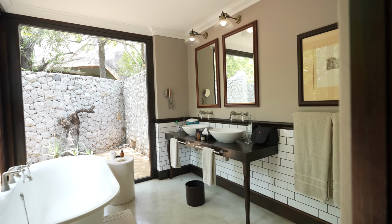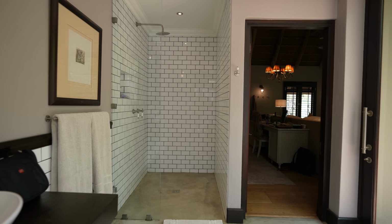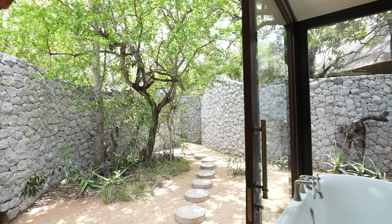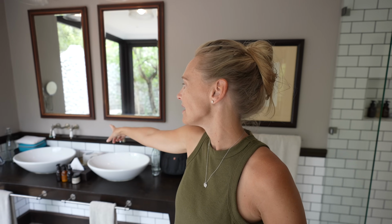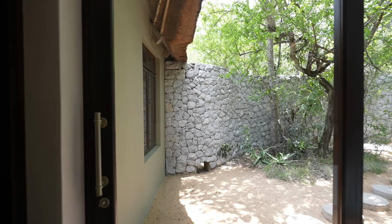The bathroom is the best room in the lodge, hands down. And probably echoey in here too. We have an indoor tub, an indoor shower, an outdoor shower that is like stepping stones away. And I bet you we're gonna see some monkeys from here. And I love the light that comes in, and it's beautiful on the 2 sinks that you have, and the whole place lights up. No shades required.